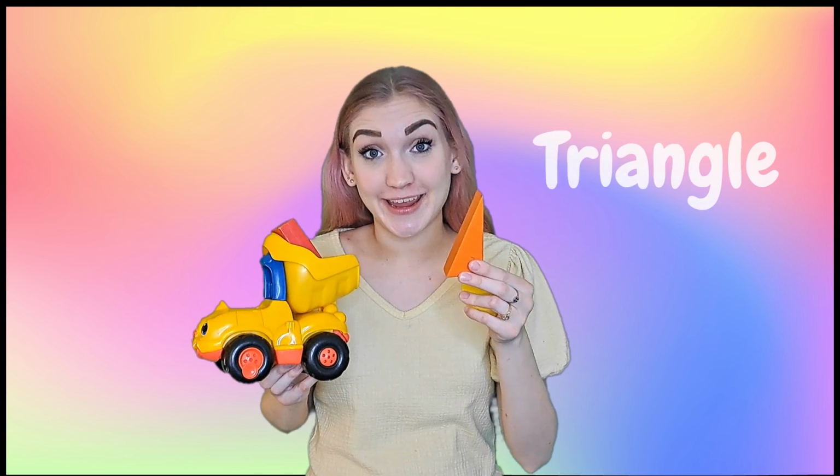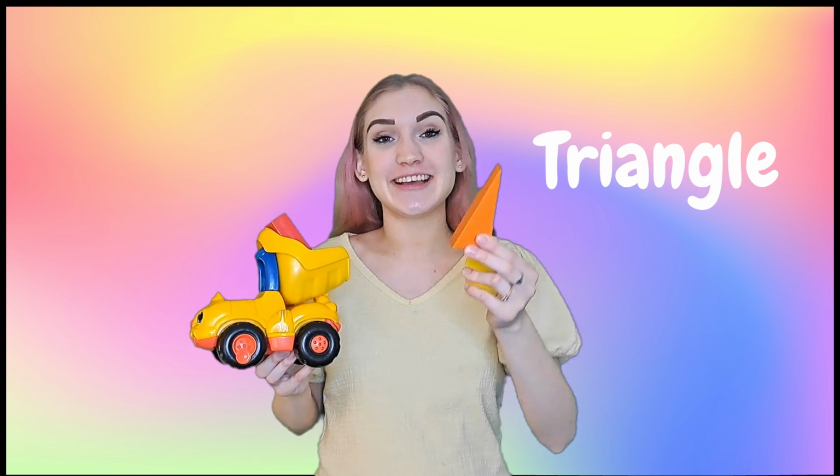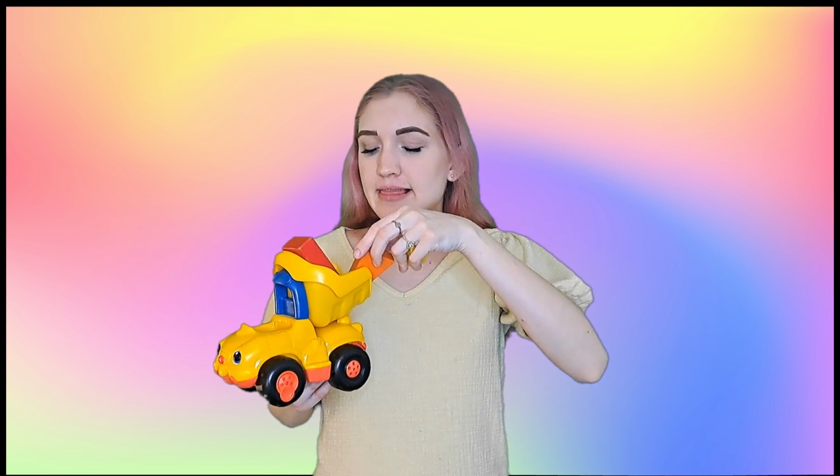Let's see. I think that these are shapes. What shape is this? Yeah, this is a triangle. Triangles have three sides. And this triangle is the color orange. Let's see what other shapes we have.